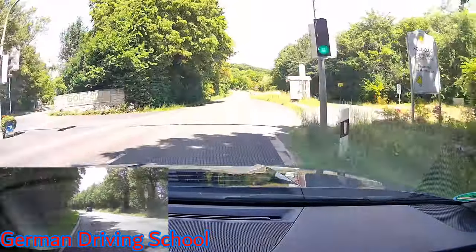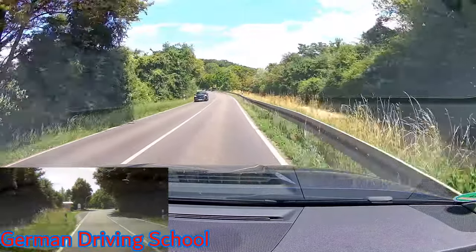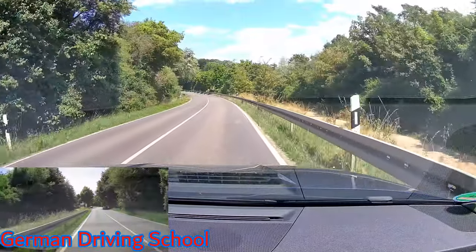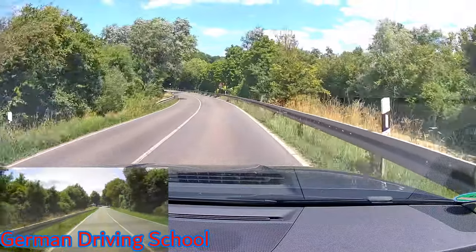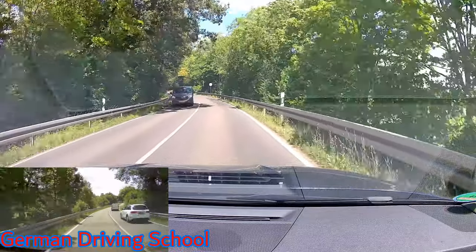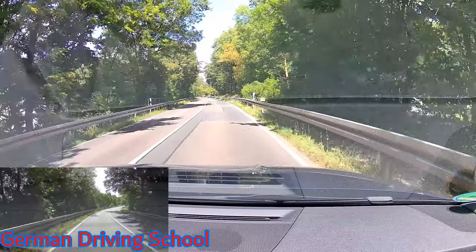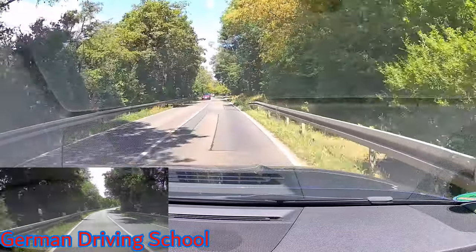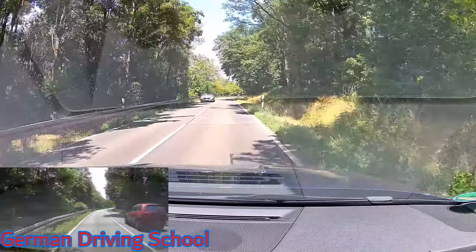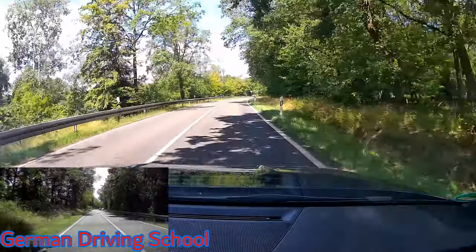Here's another traffic light for pedestrians only. Not regulating the intersection. So this is just jumping if someone presses the button, which makes driving easy. Because if there's no one who's pressing the button, you just go on.